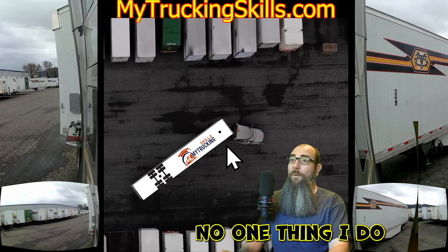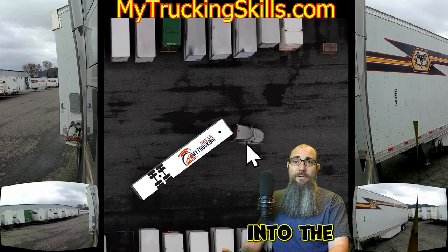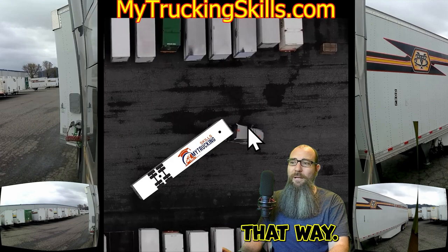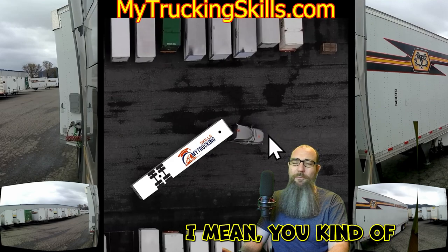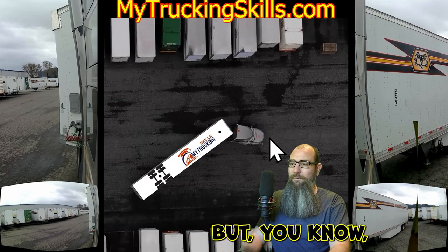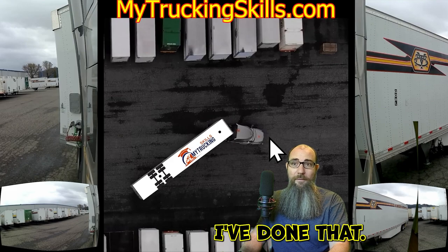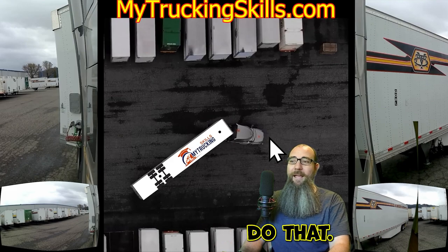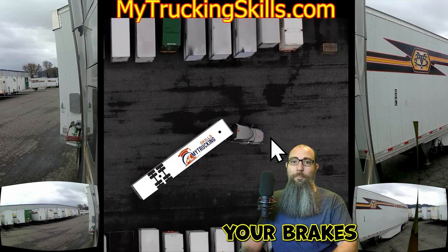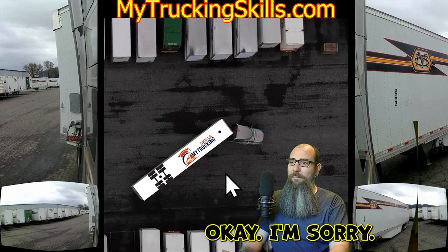Now, one thing I do is that I'll set the brakes and I lean over into the passenger side and take a look that way. It's a bit of a time saver. That way I don't actually have to get out of the truck and look, you know what I mean? You stay there, all right? You get to keep the picture in your head a little bit more. But anyway, you will run out of air if you do it every 2 seconds. All right, I've done that. I've had students do that. So, you know, just know that you will actually lose air the more you set your brakes. Especially do not set the trailer brakes, because you lose even more. Okay, sorry, I keep talking too much.